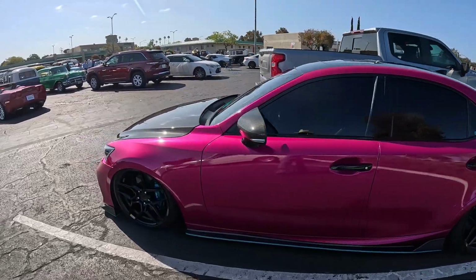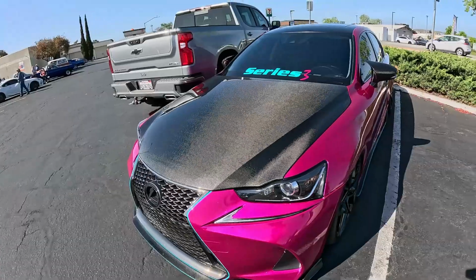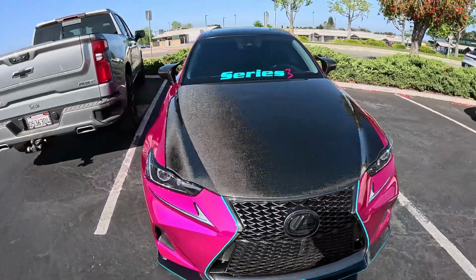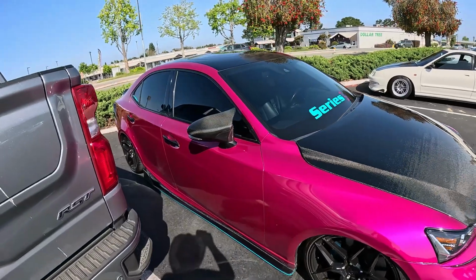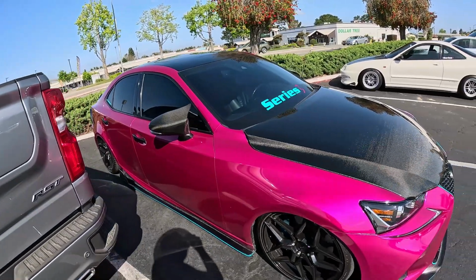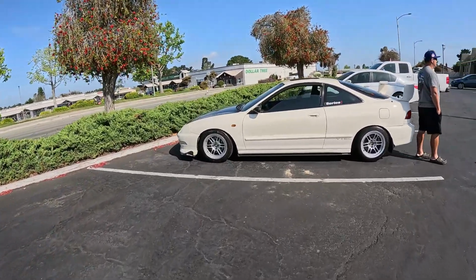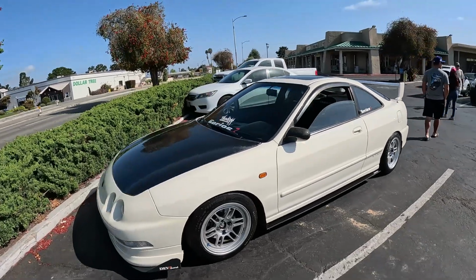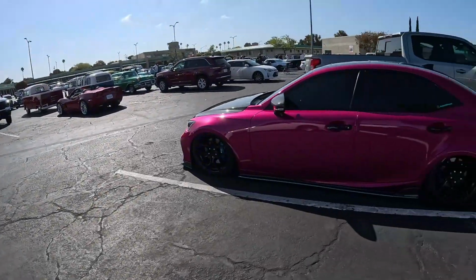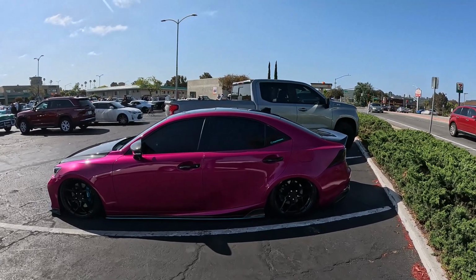Beautiful color too. What year? Yeah. Sure makes it pop. The VTEC. Got the street racers out. Longer view of this one. Nice.